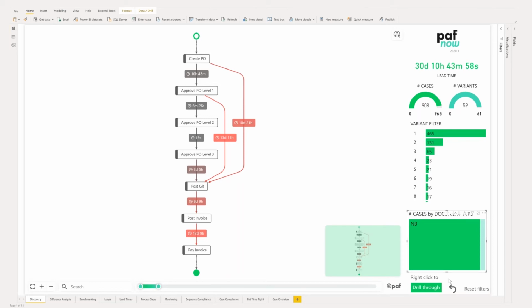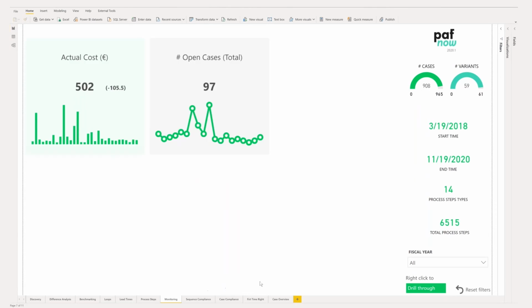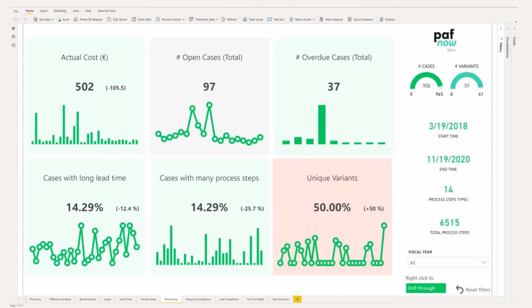You see down here in this tree map, right click to drill through, and I would just exactly do what it tells me to do. Make a right click, go to drill through, and then choose one page, my destination page. So in this case, I want you to come with me to the monitoring page. And by just clicking on monitoring, it takes the filter for document type NB to the monitoring page.